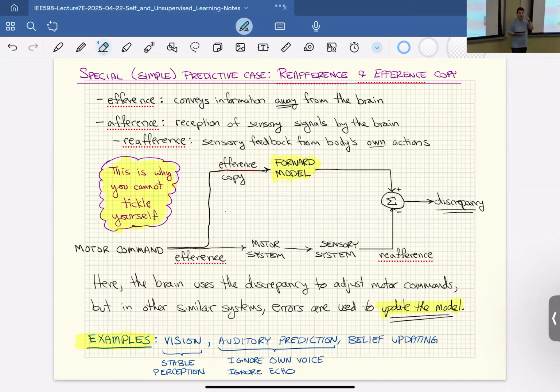When my eyes saccade around the room, I don't notice it. But for a baby, its world is freaking out, and it's because it hasn't built up models that predict what's going to happen next. And so it can't filter out these things.